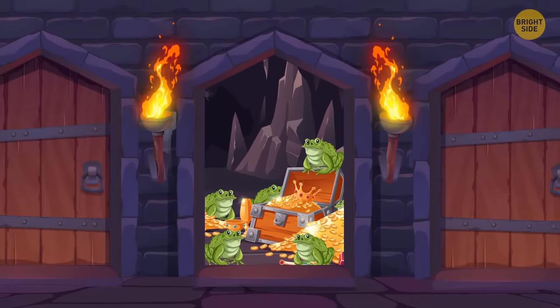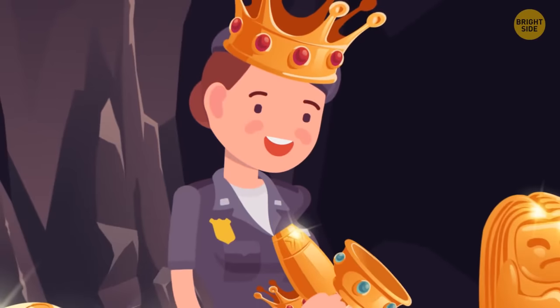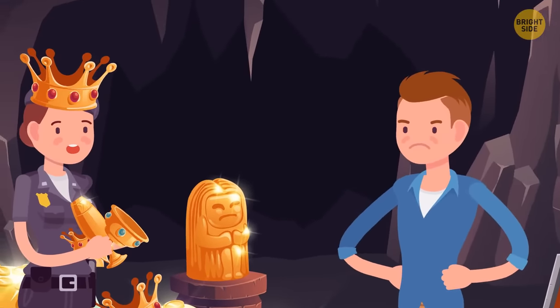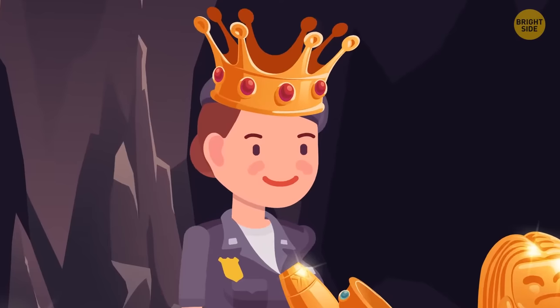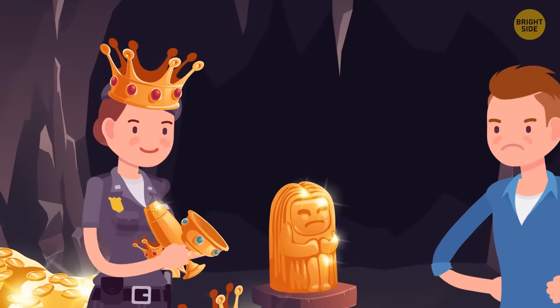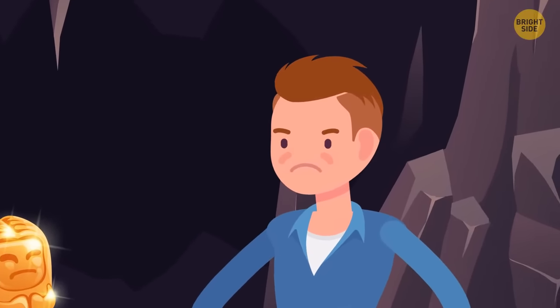The second way. Although bugs and toads can be gross, they're not dangerous. Tina took the treasures and headed home. Suddenly, she met Alex. Tina decided to trick him and offered him a deal. If you manage to solve my puzzle, I'm gonna give you 100% of the treasures. But if you fail, you'll get nothing and go to jail.